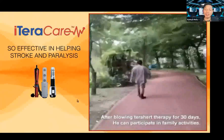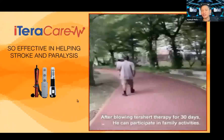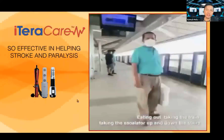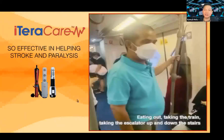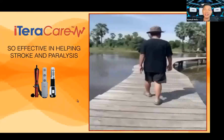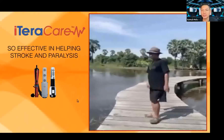And this is what happens after 30 days. He is participating in jogging and family activities. Not just that, over 30 days, he's able to commute, take the train, bus, and eat out. He takes the escalator and goes up and down the stairs by himself. This is 30 days, ladies and gentlemen. And again, he keeps blowing, he keeps using the iTeraCare every single day.